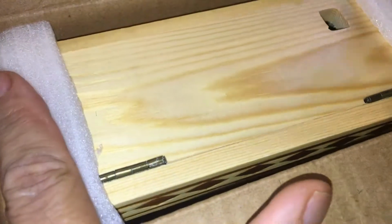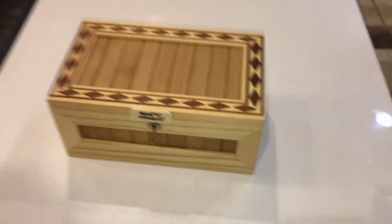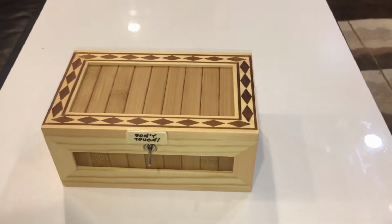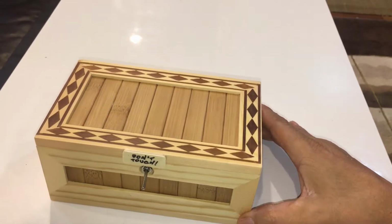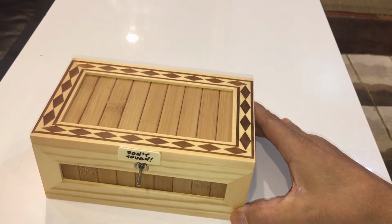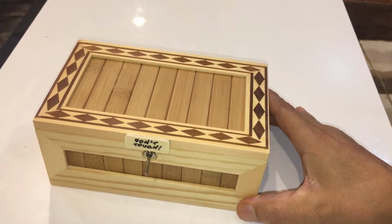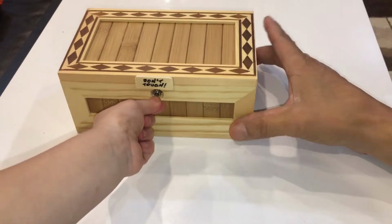And my daughter's going to help me on this. Okay, close your eyes. Don't look. Okay, open them. It looks like a bomb. Well, I wouldn't take it to the airport, that's for sure. Go ahead. It says "don't touch" right there. So what do you do when it says don't touch? Don't touch it. No, you have to touch it. Go ahead.